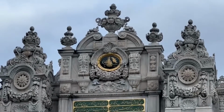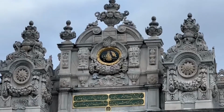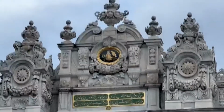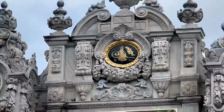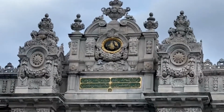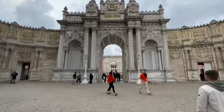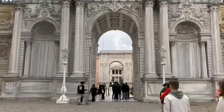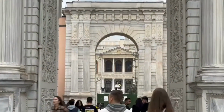Every sultan had his own signature, and of all these sultans, this is the 31st sultan whose signature is this, which was on the stem. Once you buy the ticket, this is the first entrance. When you go inside, then there is a second entrance, and then you go further in. That's where the palace is.